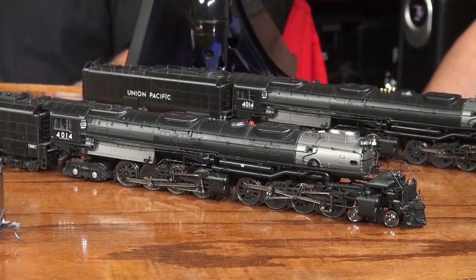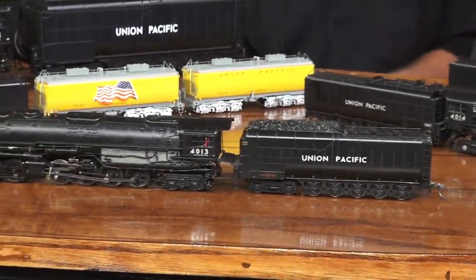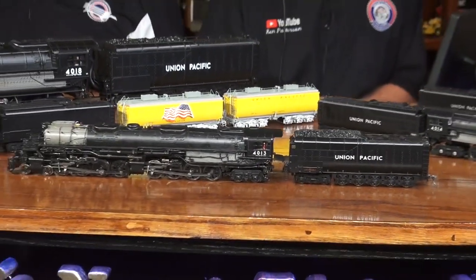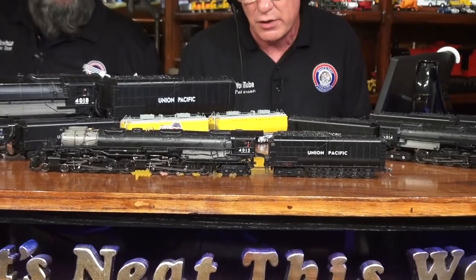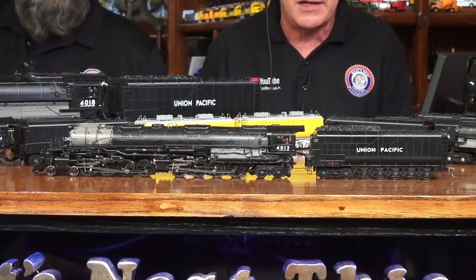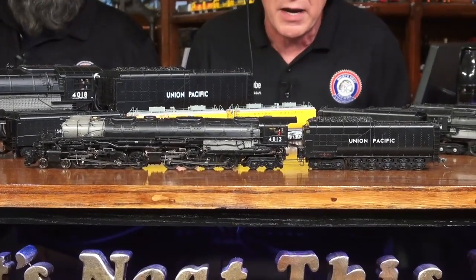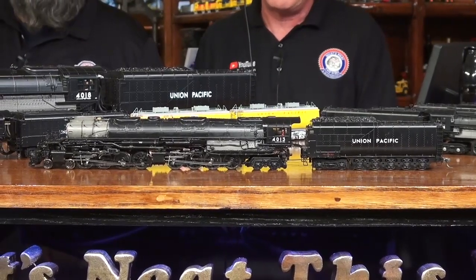I want to say on the center of the table, and this is great that we have the variety of this, the MTH. This is a 2009 die-cast run of the big boy locomotive. This is a very heavy locomotive, and we've run it on the layout, and it tracks magnificently. And I'll tell you what, this thing would pull easily 100 Intermountain PFE cars. This is just amazing.